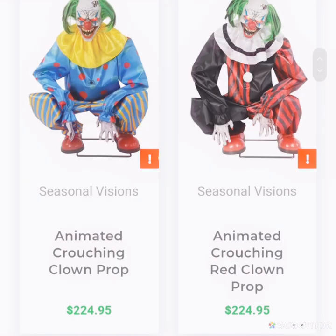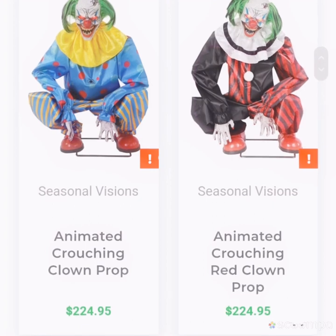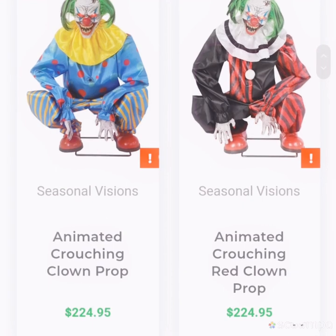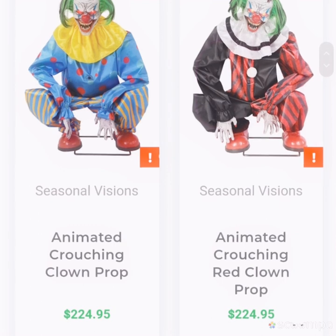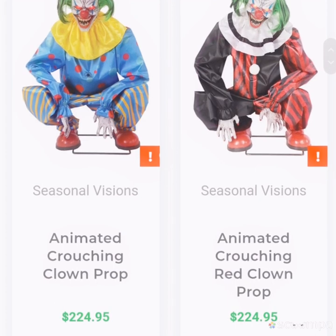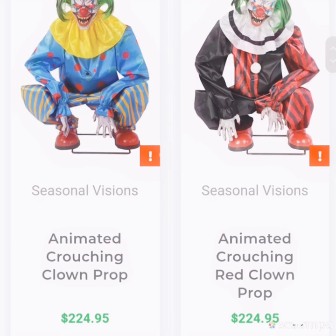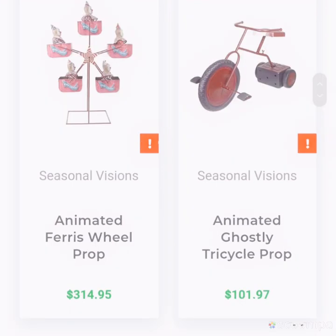But here is Crouched Clown Prop, $224. I've got to say $224 for this is actually a pretty good deal, because not just the fact that it's a clown, but the way the animation is on this guy is pretty damn cool. My favorite one is the one with the blue on him right here. It looks a lot better than the red one. But you're getting the same price, so whatever one suits you, go for it.